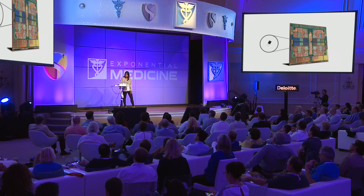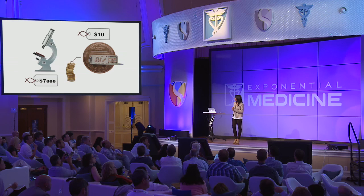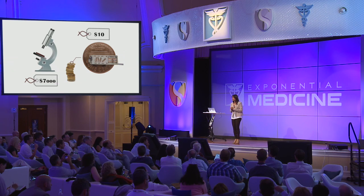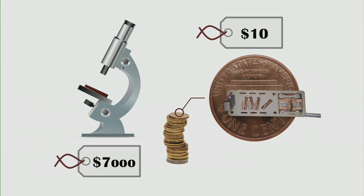So what can miniaturization do to help? This is an image from a colleague of mine at Rice University on the right. Her name is Rebecca Richards-Kortum. She actually just won the MacArthur for this work, so she's a fabulous colleague. And what I'm showing here is, on the left, a standard microscope, and you've already heard about the pathology microscope and how this might be changing. But this is today how we look at a biopsy to do cancer detection and diagnosis.